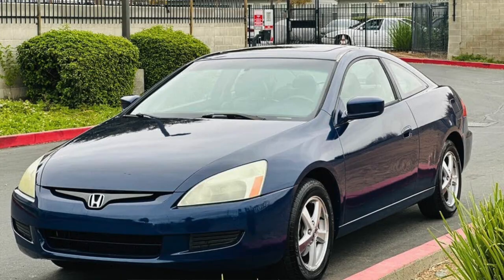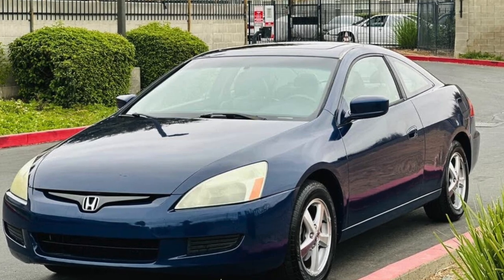Number 6 on the list, this is a car I included the first time I did this series, but I want to mention it again because there's still a lot of them out there. That would be the early 2000s Honda Accord. You might find it odd to see a Honda on this list.